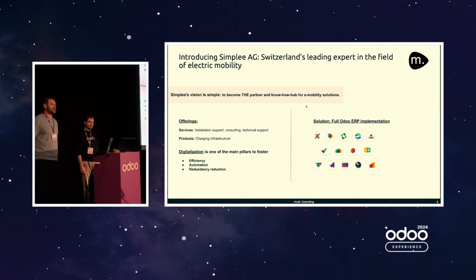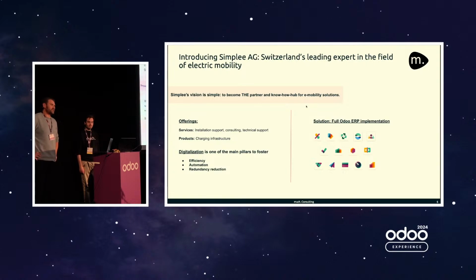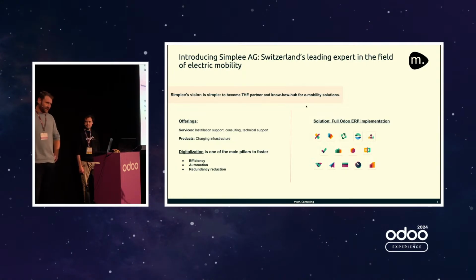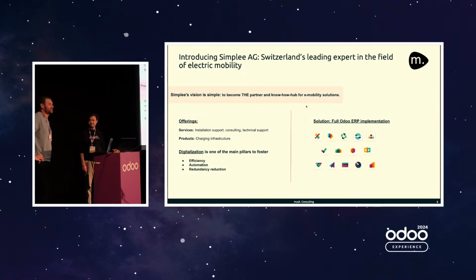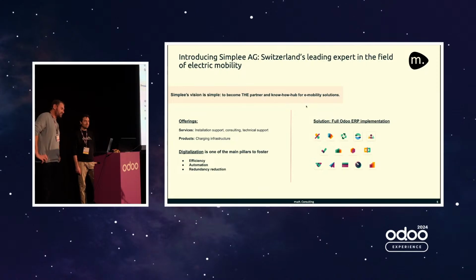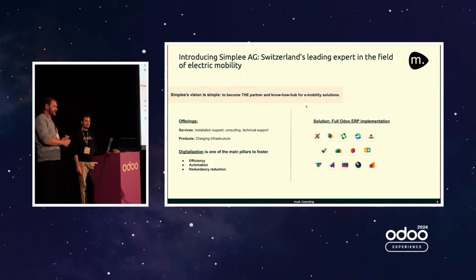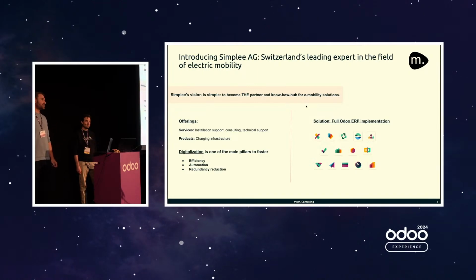Just like a tiny little Odoo pitch. I don't have to dive into much details here. We all know startup operations. It's not always very efficient, right? We have 100 Excel sheets. We have 50 different applications. We have redundancies. We have a lot of managerial processes. We're not ready to scale. We're not automated. Therefore, we went to Odoo.